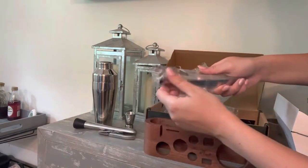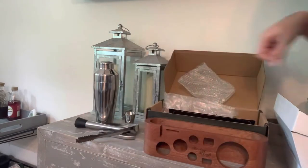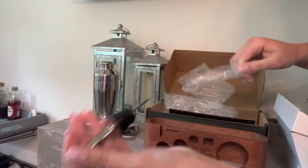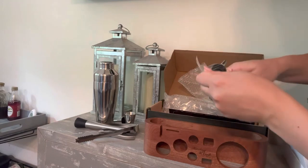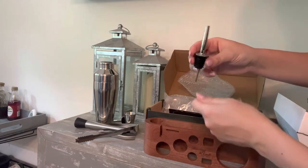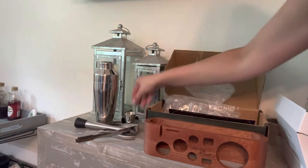Tongs, and you're doing ice. All of this, I needed all of this, guys. I had literally none of this. And then a wine bottle stopper. I've only had one of these, so this is cool. My hubby came with that. And then another one. Or maybe actually these are the spouts that you put in, not a stopper. The spouts you put in things. I could be wrong. So I got two of those.